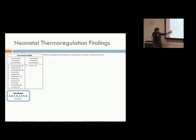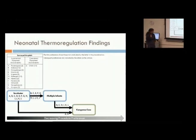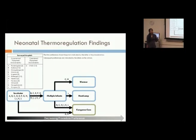So for premature low birth infants, the preferred option for every hospital was using an incubator. When the incubator was unavailable, most of them went to placing multiple infants in the same incubator. In a couple of cases, the second alternative option was kangaroo care. And that's, for those of you who aren't familiar, the infant is placed naked on the mother's chest to maximize skin-to-skin contact. In some cases, they use an infant warmer, which is a radiant heat source from above, as opposed to the incubator. And in one case, their alternative option is a heat lamp, which is essentially placing the child next to a heat lamp. And finally, if even that fails, in one case, they would refer the patient out.